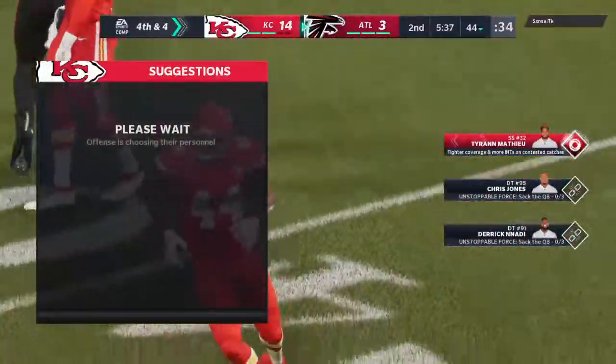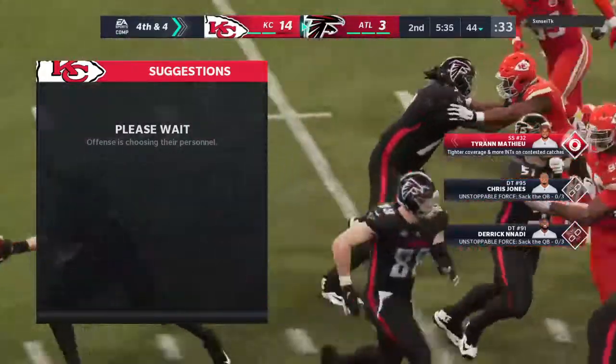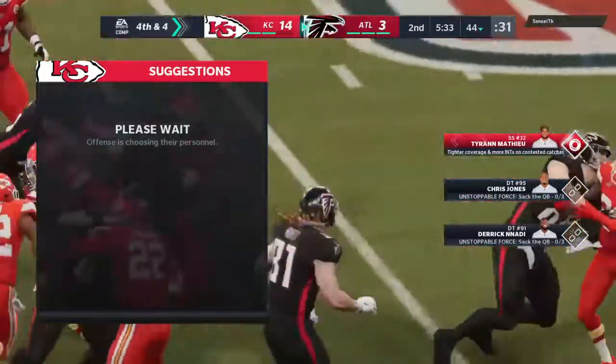It's a gain of just 3, and the offense is likely going to yield to the punting unit here on 4th down.